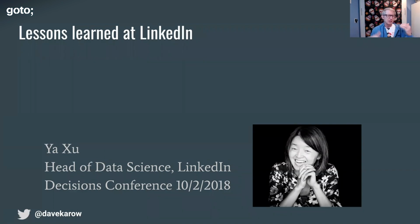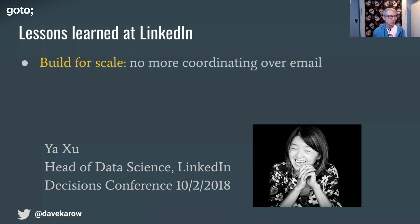So in today's presentation, I'm going to do this big example. I think LinkedIn is an amazing example, and then I'm going to give you a much smaller team using way fewer resources that's actually just standing on the shoulders of what these guys figured out a long time ago. So the first one is to build for scale.